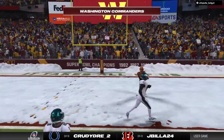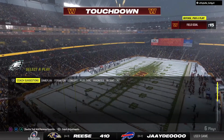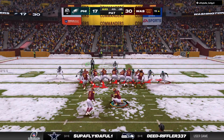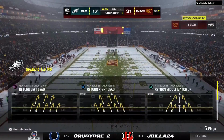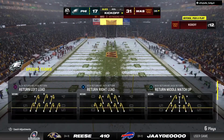And this is caught inside the 5. Touchdown. Terry McLaurin, 43 yards. And the Commanders are moving closer to a date now in the NFC Championship game as they're able to extend this fourth quarter lead. Extra point by Sly is up and good. And the lead now up to 14.